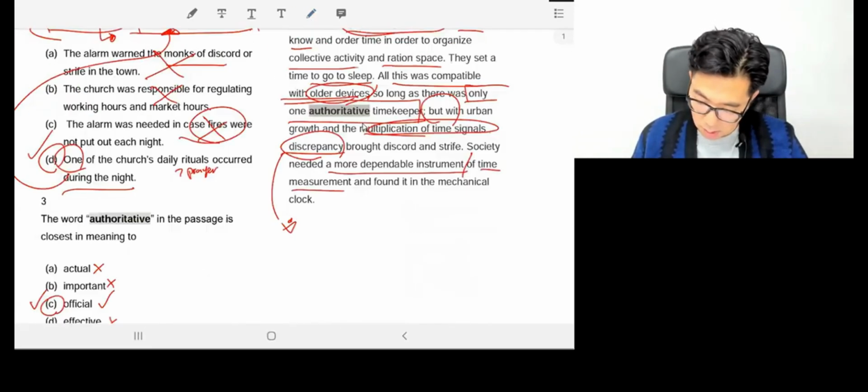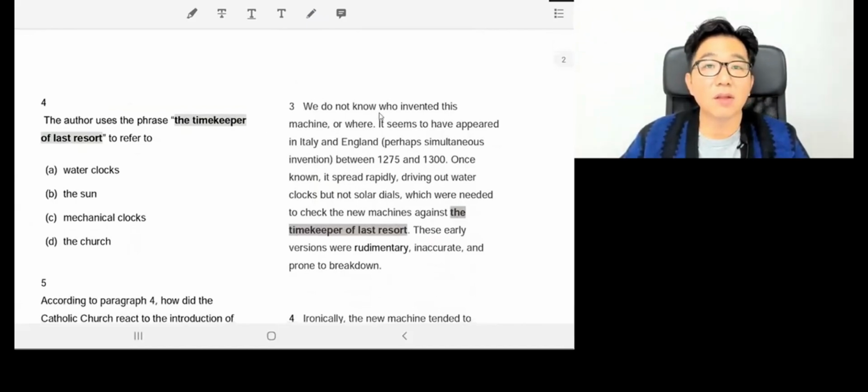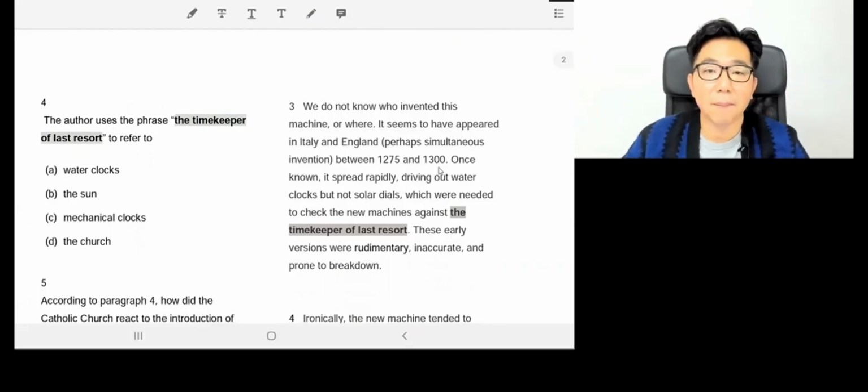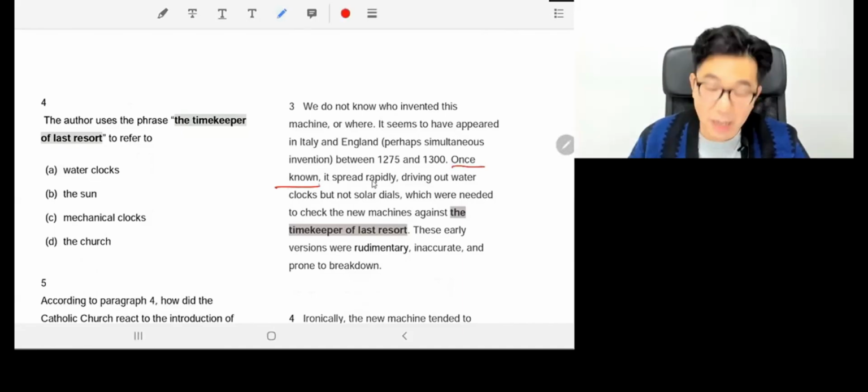Question 4. Yep. Paragraph 3. We do not know who invented this machine. Wow, really? Or where? Pretty remarkable. It seems to have appeared in Italy and England. We think so. Seems to be. Between 1275 and 1300. So 700-800 years ago, it was created. Once known, it spread rapidly. So once the mechanical clock was known to public, to society, it spread rapidly.